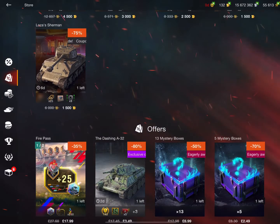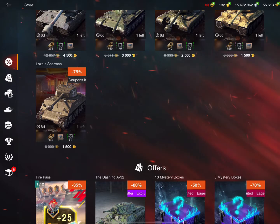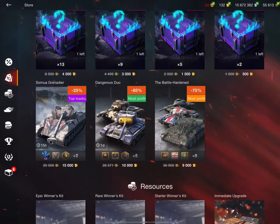Last but not least, the Loser Sherman as well, sitting at the same price as the Tiger 131, and I'd say you can go for this one, but then again, you have to be kind of a skilled player to get that one. So I think that's enough for the Black Friday offers.